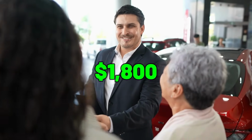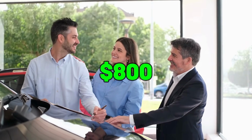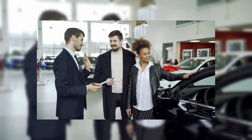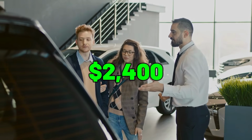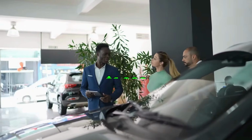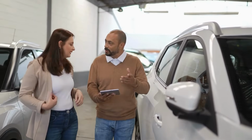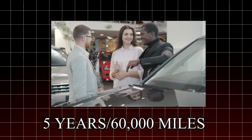According to Consumer Reports analysis, the average person pays $1,800 for an extended warranty and makes claims totaling $800. The warranty itself is marked up 300% from the actual cost. That $1,400 warranty, the dealer bought it for $800 and is pocketing $1,600. And most factory warranties already cover the expensive components for 5 years, 60,000 miles anyway.